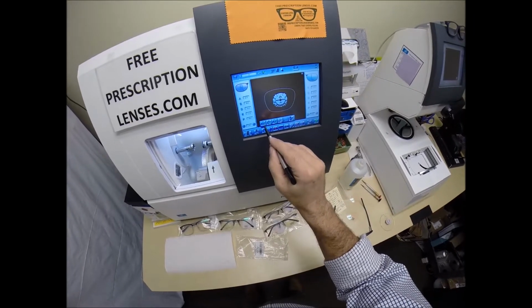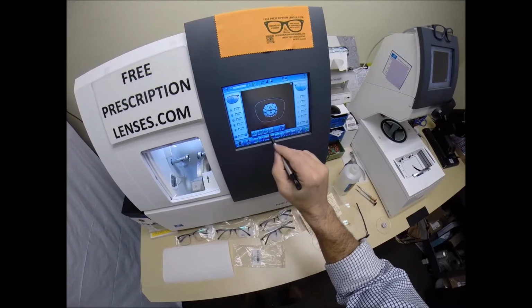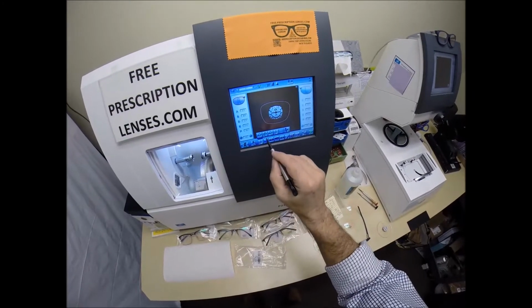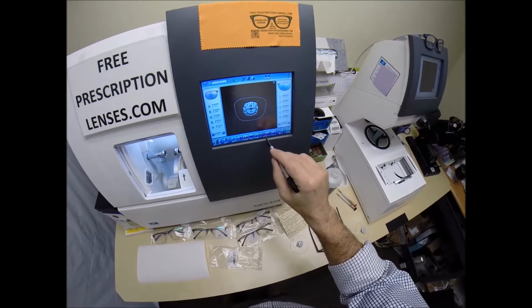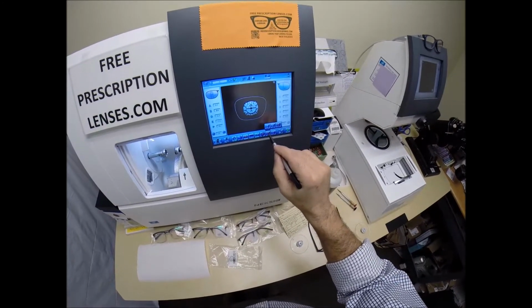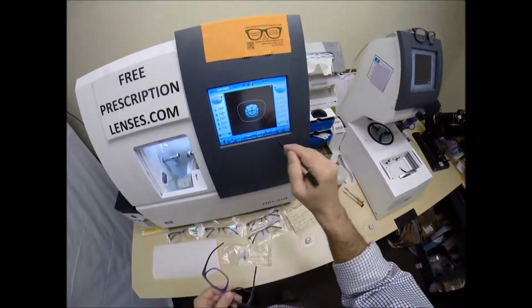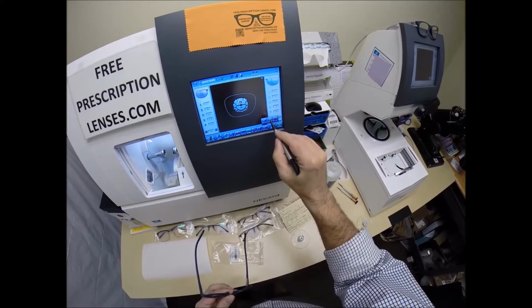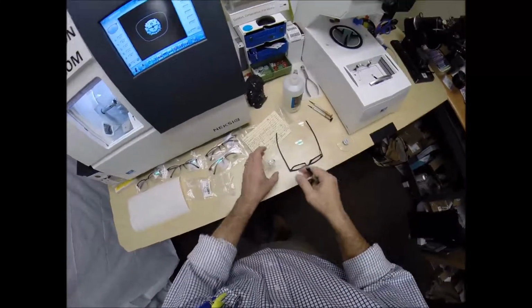These are polycarbonate lenses. If they were plastic, high index plastic or Trivex, I would select that, but we're going to stick with polycarbonate. I'm not going to polish the edge of your lens because it won't be seen. I'm not going to put a safety bevel on the front convex surface of your lens because it's not going to protrude out of the frame. I'm only going to put a safety bevel on the rear concave surface of your lens. Oop, I got to put the lens in before I hit start.